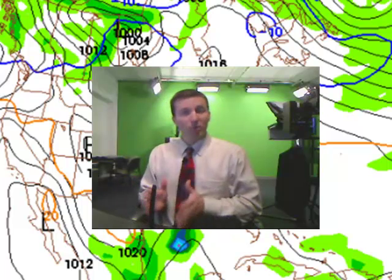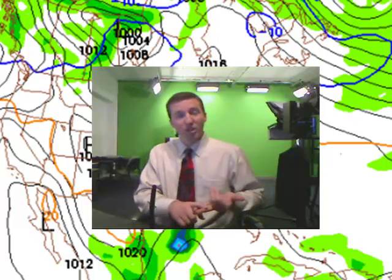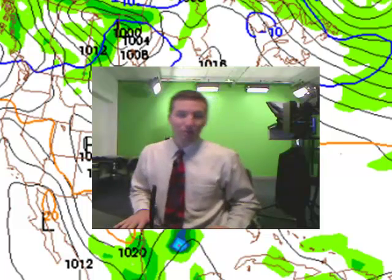The timing of it's still a bit of a question mark, but in terms of the rain chances, I really haven't made many changes this morning from yesterday morning. I've left Saturday dry, and then I mentioned the chance for some showers and storms Sunday on into Wednesday of next week. And we'll see how we have to massage that timing as we go through the next couple of days.